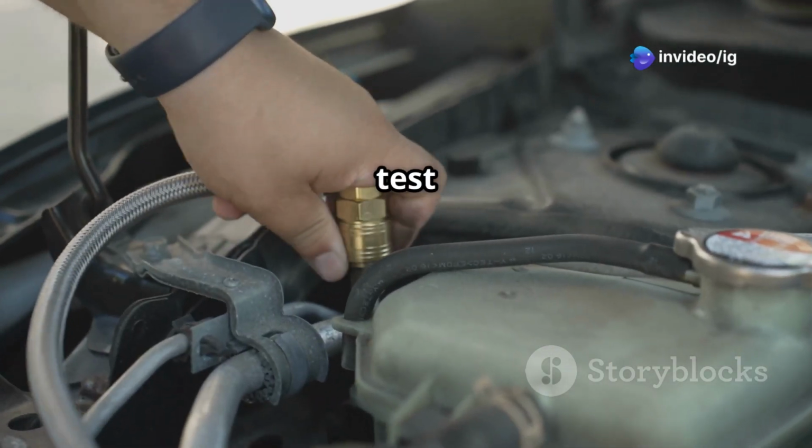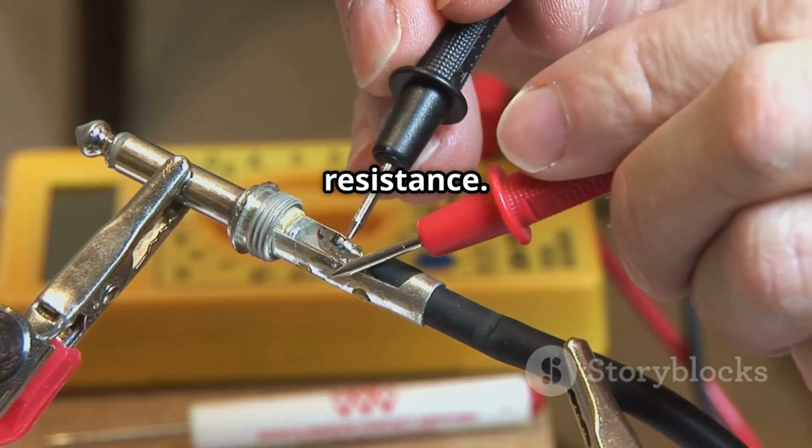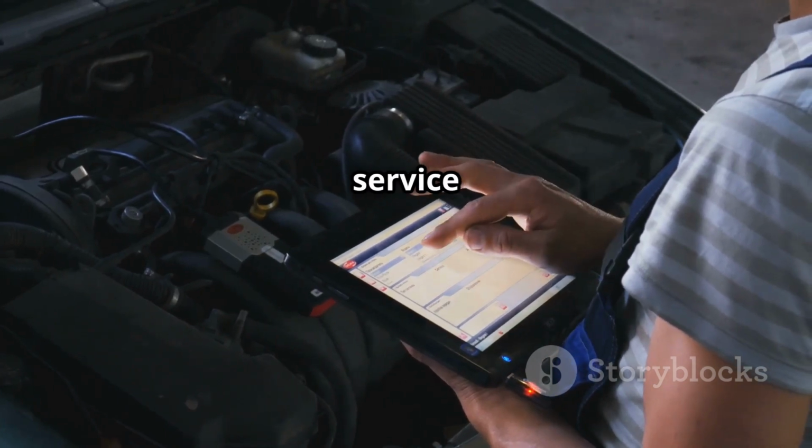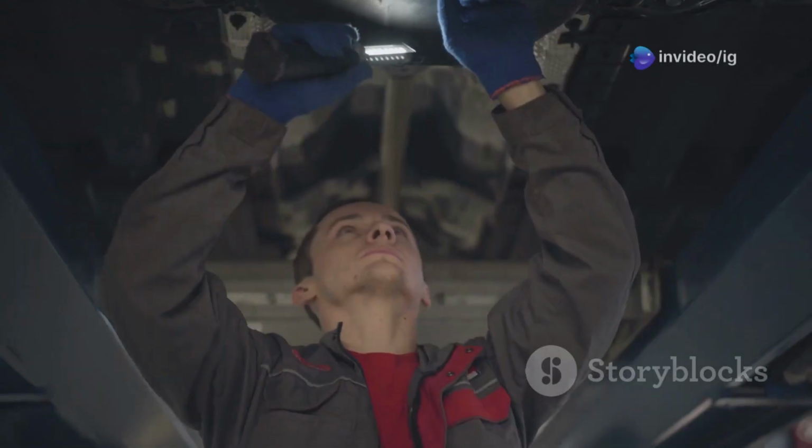Next up, let's test the fuel temperature sensor. Use a multimeter to check the sensor's resistance. Compare the readings with your vehicle's service manual specs. If the readings are out of range, it's time to replace the sensor.